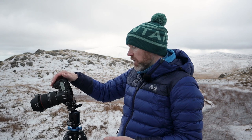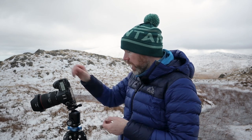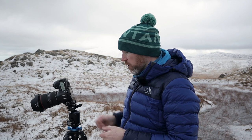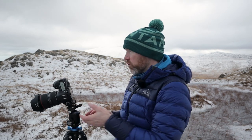So I'm going for F14. I've gone for a 4x3 crop, because I just didn't like the height of the 3x2 crop in the portrait for this one. And that's given me an exposure time of 1/30 of a second. So if I just take the shot now, I've got a 2-second timer on for the delay. And yeah, I think that could work.